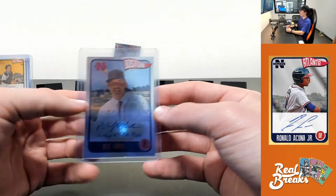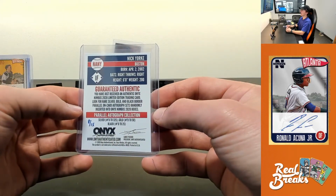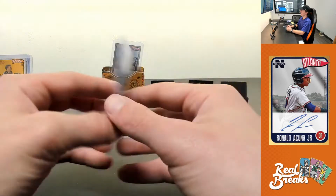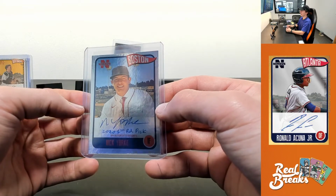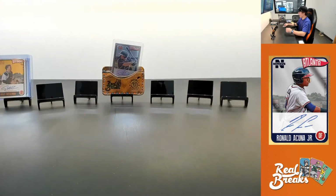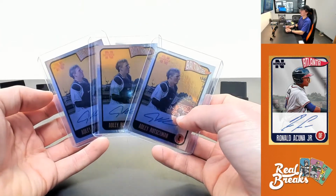2020 first round pick for the Red Sox, numbered 8/15. Awesome hit, Cameron Bourne. 2020 first round pick inscription auto. Congrats, Brian, on the hits. Thanks for popping in. And how about this break for Brendan Garzione?